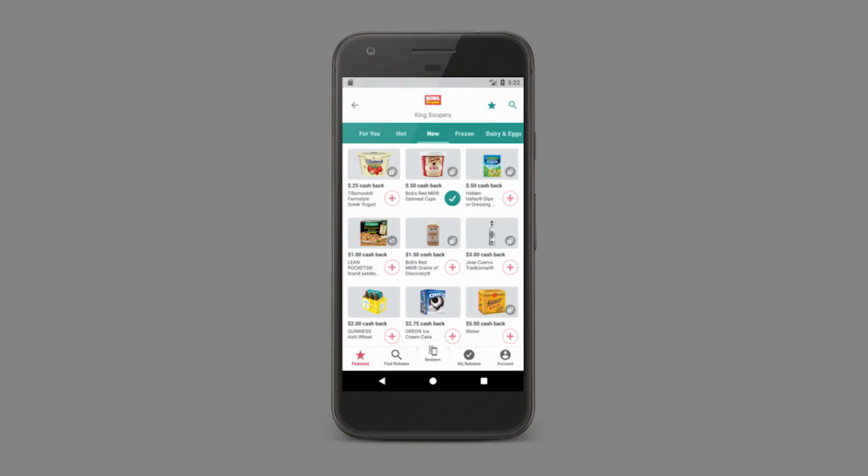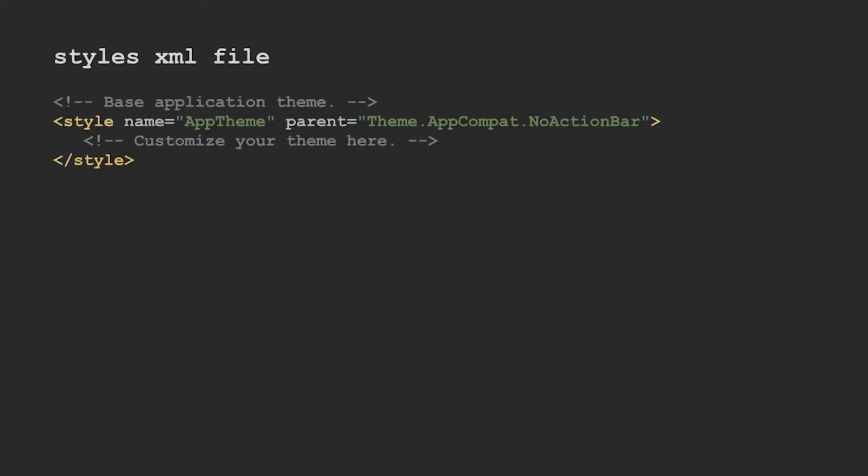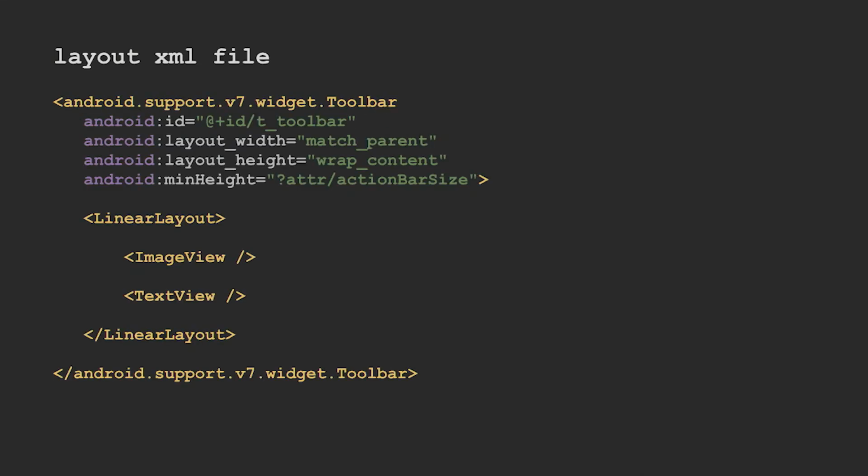This is another popular one. So back in the day, the action bar used to just be for a title and an icon and an overflow menu, but now the toolbar gives you a lot of freedom as to what you want to put up there. So here's an example from our app where we are doing a lot of different things up there. So first thing you want to do is set the theme for your app to no action bar, because you don't want it to default and put the default action bar up there, because you're going to be putting your own. And then you define your toolbar in your layout file.